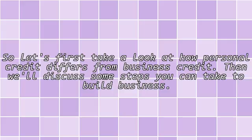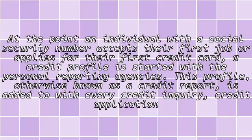So let's first take a look at how personal credit differs from business credit. Then we'll discuss some steps you can take to build business credit. At the point an individual with a social security number accepts their first job or applies for their first credit card, a credit profile is started with the personal reporting agencies.